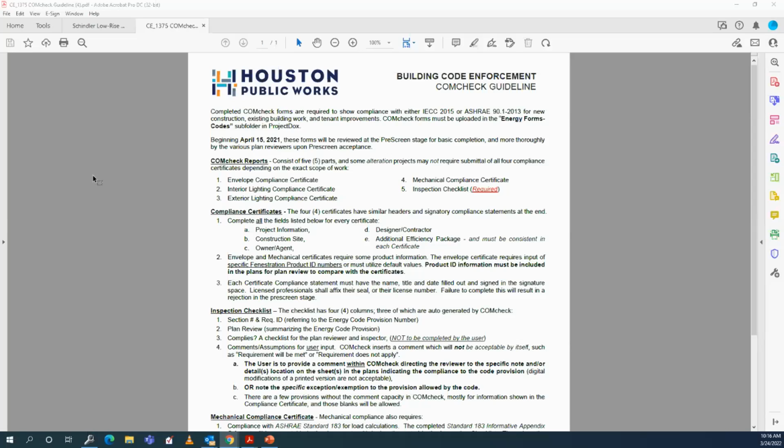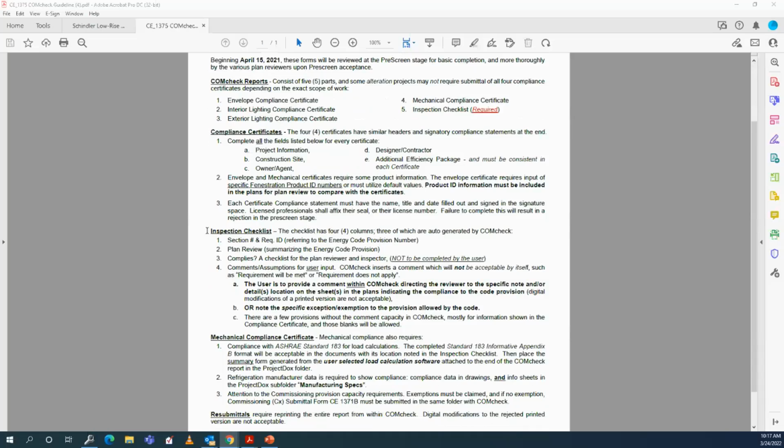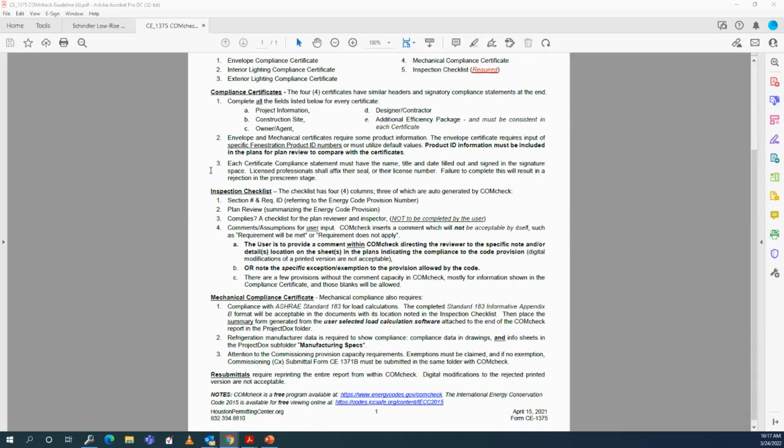So if you were to read through this real quick on the screen, you'll see that basically this is just a nice summary of what we've been talking about this whole time. And so, here we are, explain the COMcheck reports. There's 5 of them. The inspection checklist is required. The compliance certificates, one of the things that I didn't really go over in depth is you have to fill everything out, no blanks. So it kind of summarizes the level of detail you're looking for. Exactly. So yeah, it has to all be filled out. We've also said that the envelope certificate requires input of specific fenestration product ID numbers. So that is very important for being able to determine if the assemblies are actually compliant.